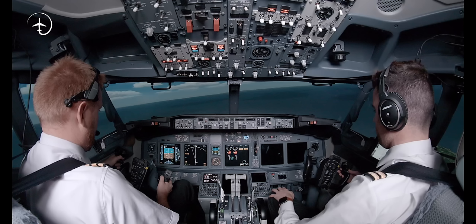The electrical power very quickly comes back in the form of battery power, but it will only come back to the captain's side. So that's why you can see only the screens on the captain's side, and only the communication on the captain's side will work.